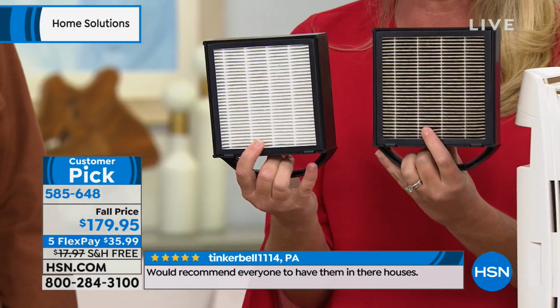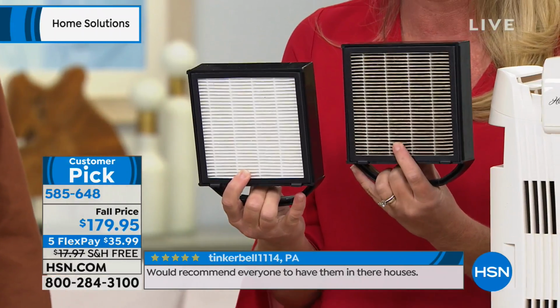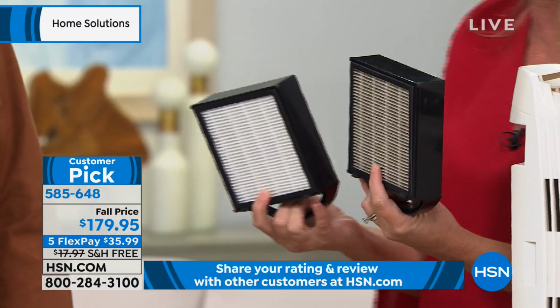You're going to notice it start to get discolored. You'll see some of the yellow pollen in there. You'll see some of the dirt and the grime, and you're immediately going to be so thankful that you made this choice today.